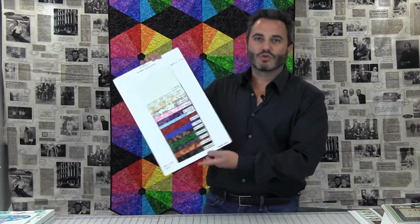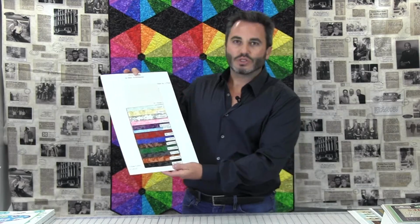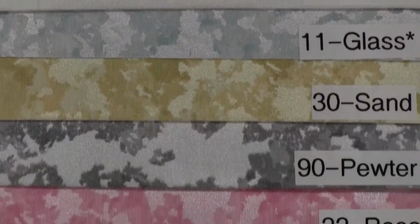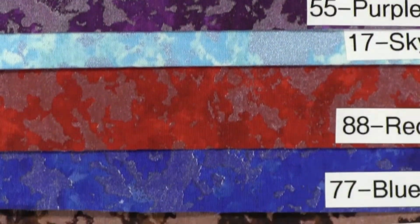So the next line we have is Crystalline. Crystalline is an existing line that we have. There are 14 SKUs in total, but we're adding 6 new colors. We have this glass color, which is like a shade of blue-green. We have purple, we have red, blue, green, and black.